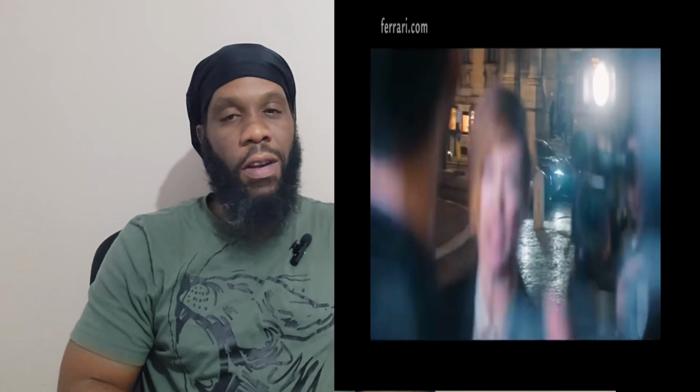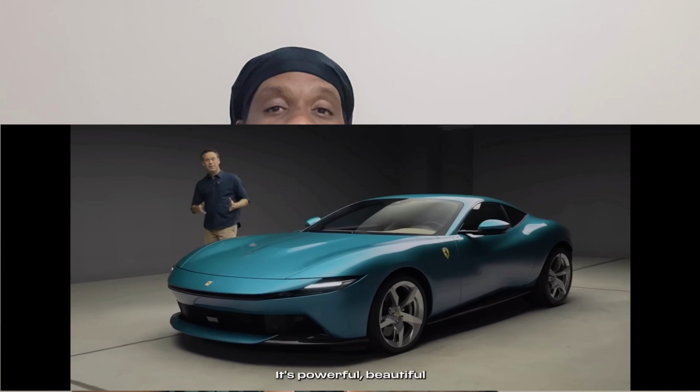Replacing a car like the Roma is an incredible challenge. You can't just slap a minor facelift on it and call it a day. Ferrari knew they needed a real evolution, a car that respected the past while sprinting headfirst into the future. The Amalfi might share the Roma's classic long hood front engine proportions, but don't be fooled. This isn't just a refresh, it's a complete rebirth.